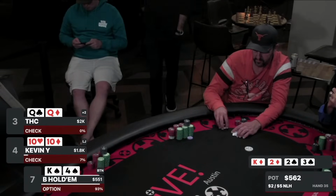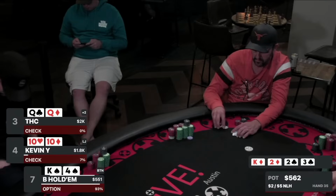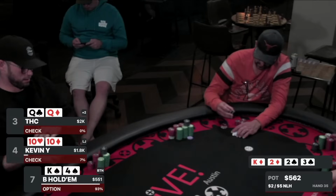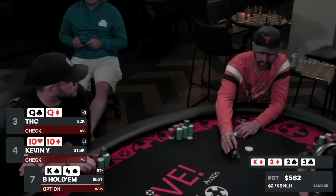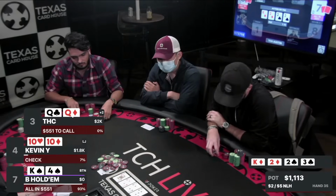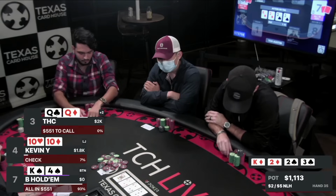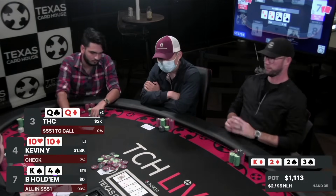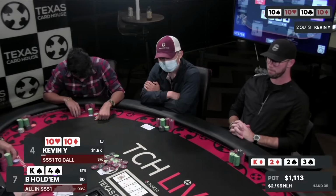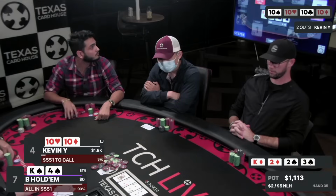Hold'em's only got a pot size bet left here. Does he have more money than that behind? I don't think so. Okay, so he's just going to jam here, which makes a lot of sense. Full pot, and I think he gets one taker. Just because you have the diamond still. THC folds. I could see Kevin making the call because he does beat a diamond draw. Inconvenient that he's holding a diamond.